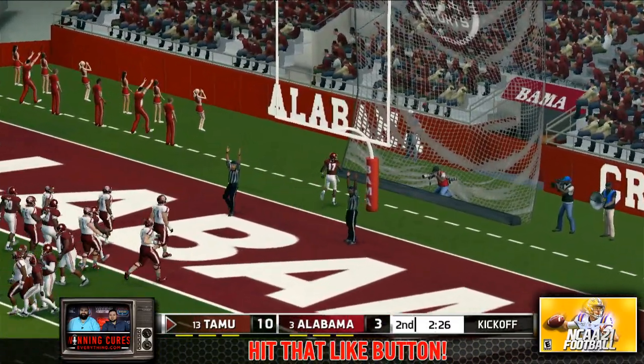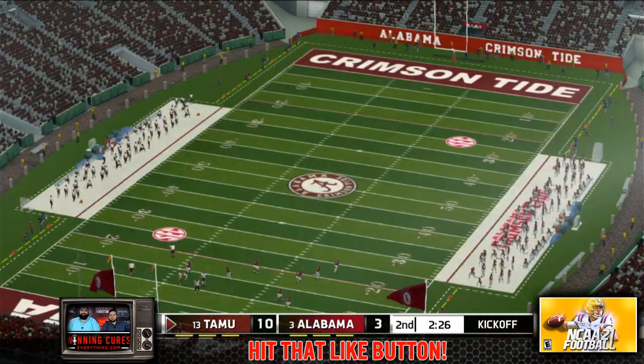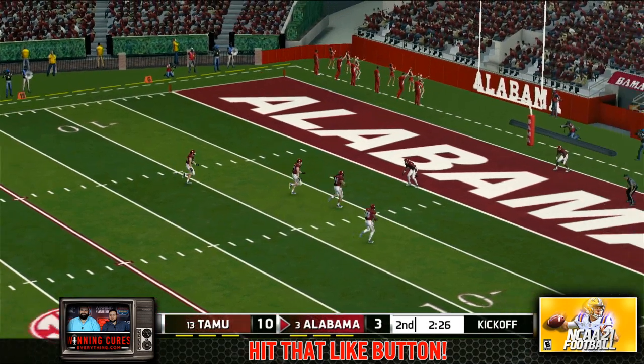He makes the PAT. A 6-play, 58-yard drive, and that's good for a touchdown. The score now, 10-3. Everyone's all lined up and ready for the kickoff. He just drills this one.